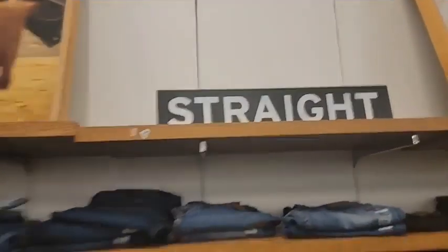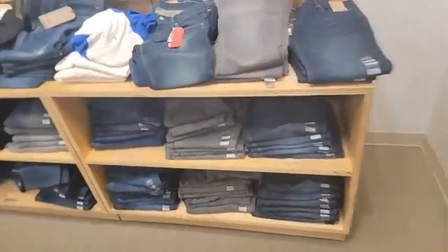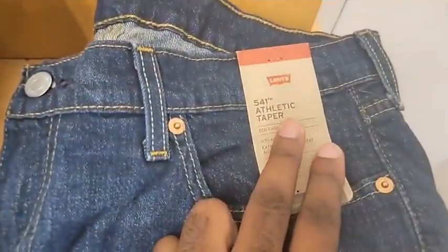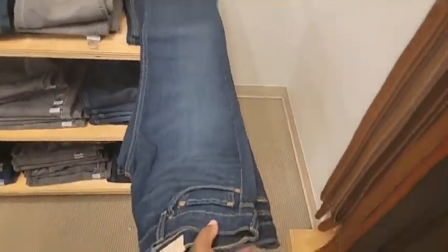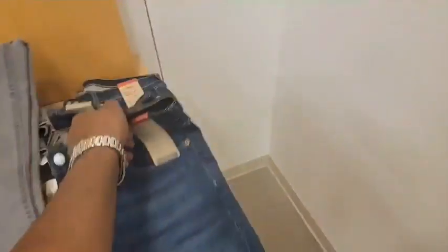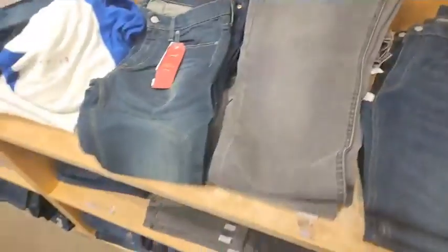All right, so those are the straight Levi's jeans. See what we have here. We have some more denims. So this looks like a 541, 541 athletic. It looks like a straight. Looks straight, right? Okay. So it will be like that, and they have them in multiple colors over here.